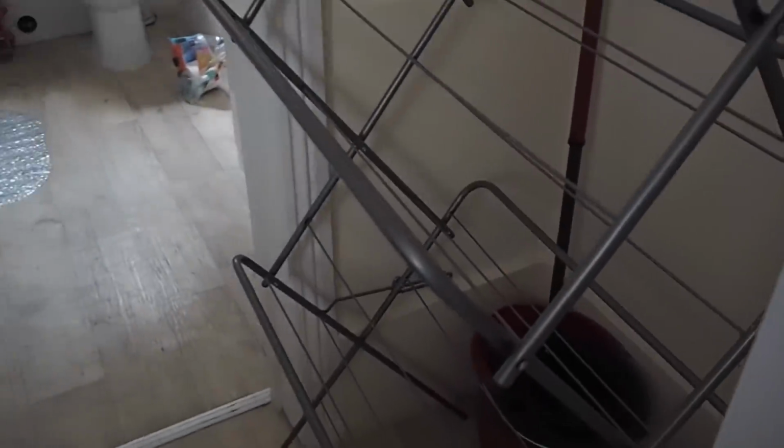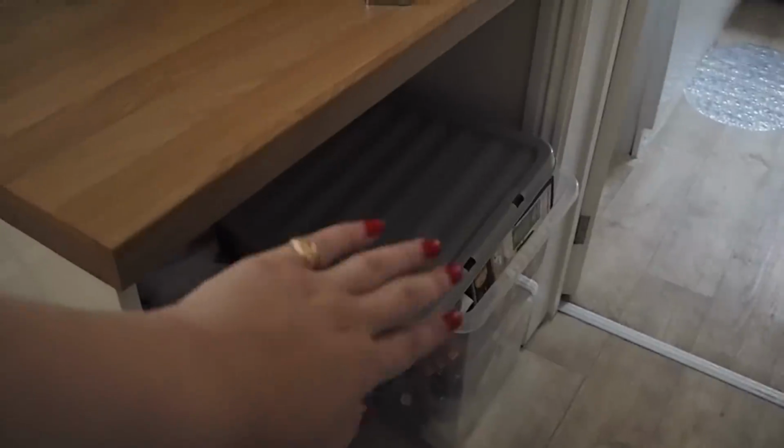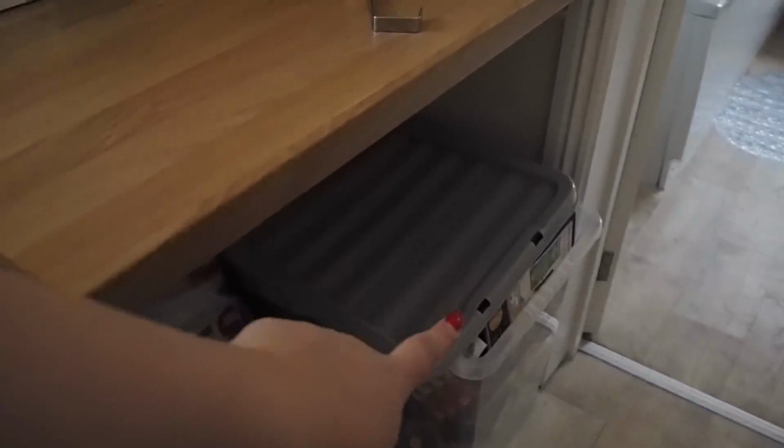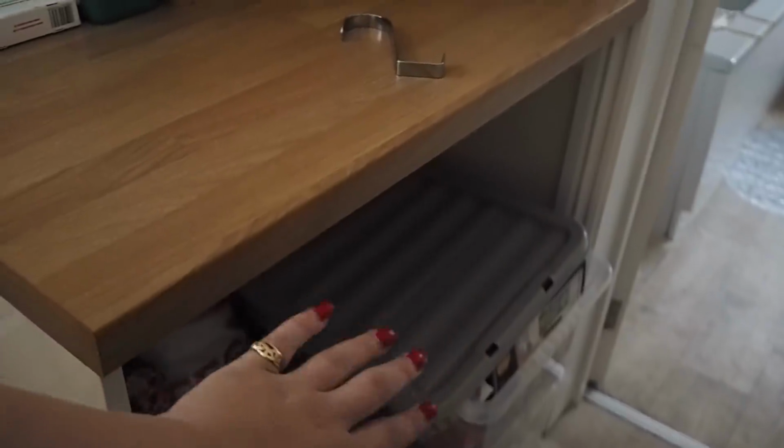Which I think we, did we buy that? No, I think that came with the house. Then we bought this massive box here for recycling. So whenever we have anything to recycle, we whack it in this big box before taking it out to the recycling bin. This was from Home Bargains as well. It was super, super cheap.